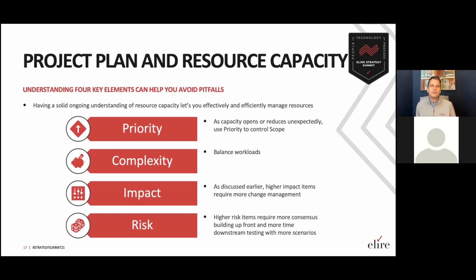Those will help ensure that, remember, at the end of the day, the people, the technology, and the process all cross the finish line together. Impact brings in the people, and then of course risk, you're testing out the risk, right? Testing out the risk of the business process, testing out the risk of the system.